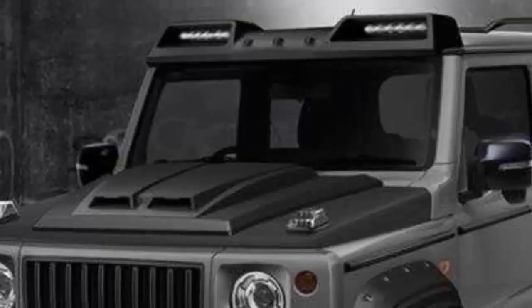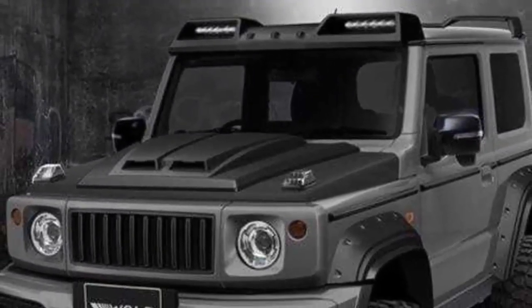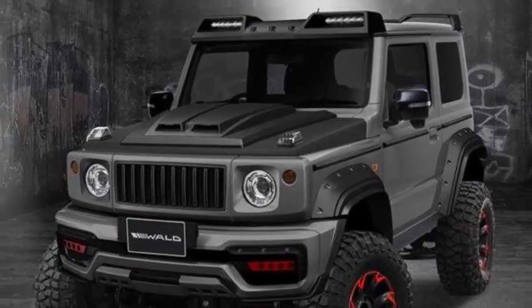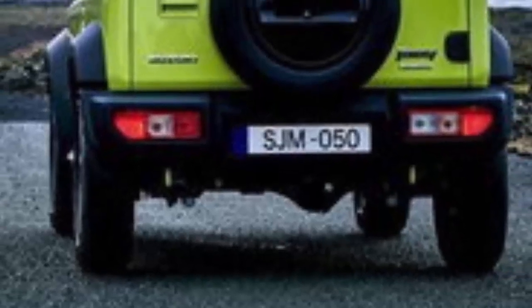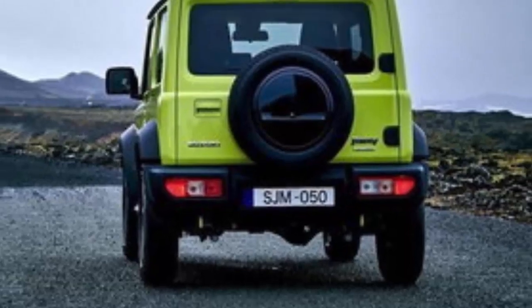Based on the Japanese Sierra version of the Jimny, which is the one sold globally, the Jimny Black Bison Edition is given a 4-piece LED on the redesigned front bumper, complementing the new grille, headlight covers, and the aero bonnet. The over-fenders also connect with the front and rear bumpers to emphasize the off-road tires and aggressively styled rims.